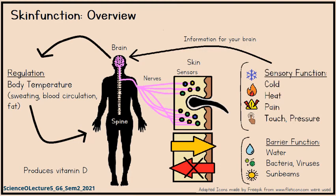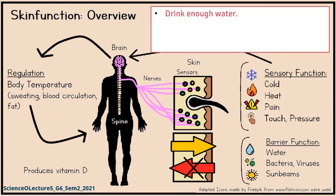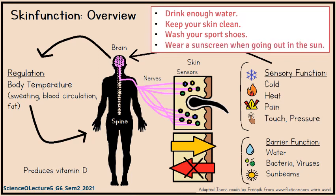Since the skin is multi-purpose and does lots of functions, it protects you, it helps you touch and feel the environment, and it regulates and controls your body temperature, so you need to care for your skin. How do we do this? By drinking enough water. Drinking enough water will help you keep a healthy skin. Also, you need to wash and rub your skin well using warm water and soap, and you need also to dry it well. When you sweat, when you play sports, do not forget to wash your sport shoes and let them dry in the sun. And also, when you go outside in the sun, you need to wear a good sunscreen to protect yourselves from the harmful ultraviolet light of the sun.